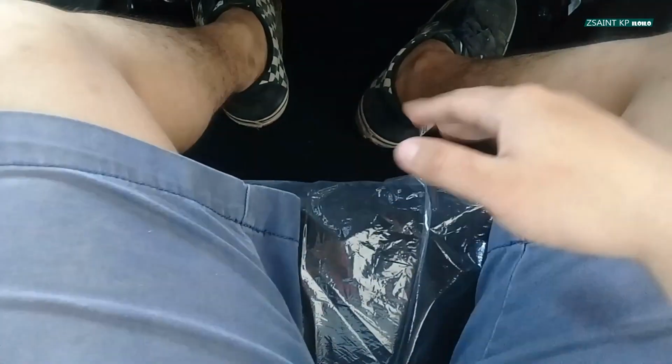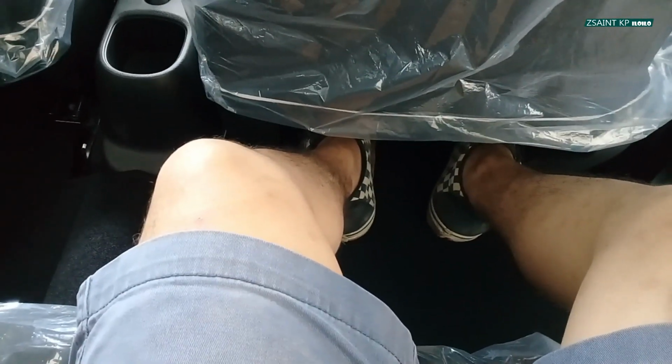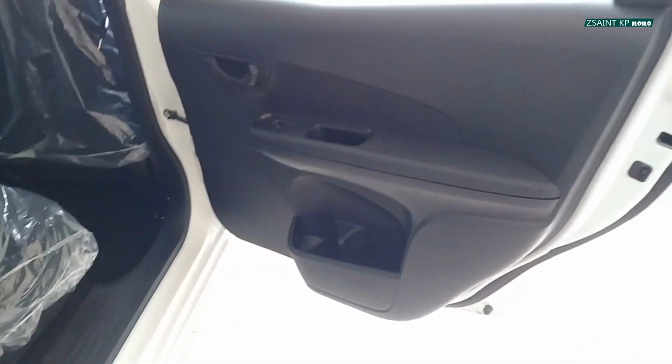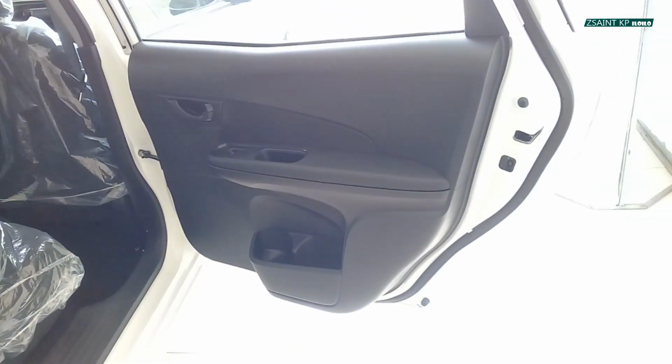You are able to move the middle row seat forward or backward to increase or decrease space, depending on the space that you want. If you move forward, you have minimal space on the middle row, while in the last row you have a generous amount of space. But if you move backward, it's set on a normal position. Therefore, you have maximum space at the middle row and minimal space on the last row. The doors open quite wide, almost at a 90-degree angle, which provides easy entrance and exit.